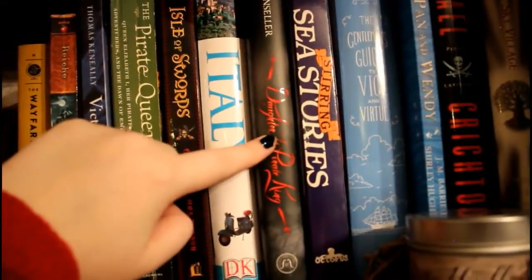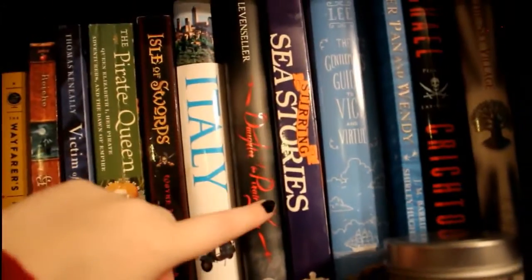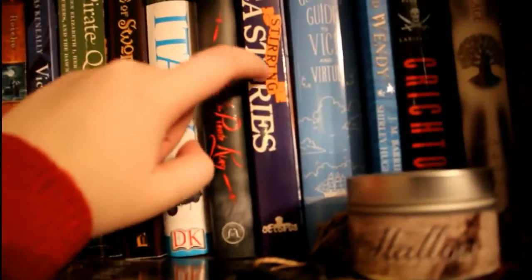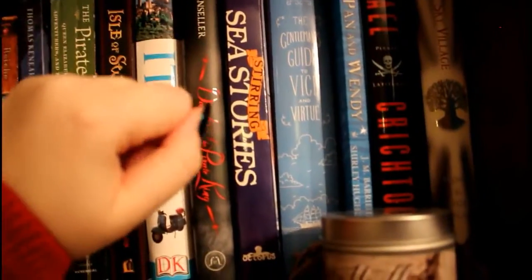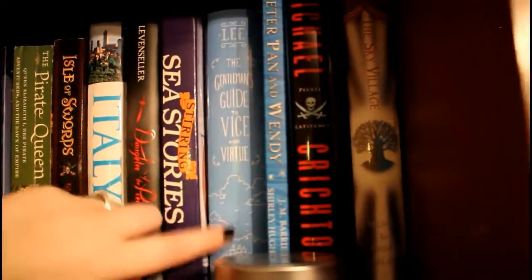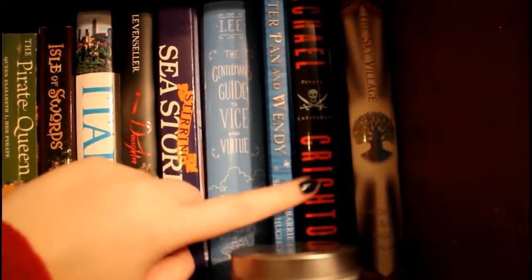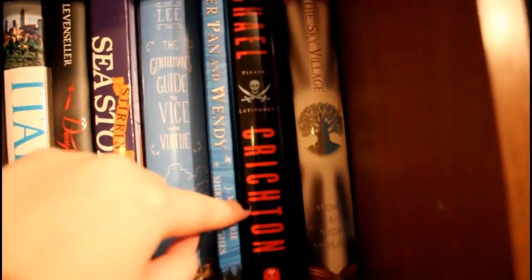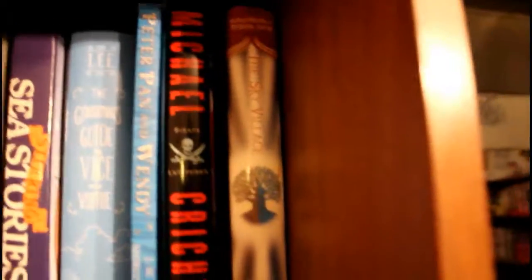And then there's Daughter of the Pirate King by Tricia Levenseller. Amazing book. Still need to get the second one. There's Stirring Sea Stories, which is just a collection of different seafaring, sailing stories. And then we have The Gentleman's Guide to Vice and Virtue, which I still haven't read. Peter Pan and Wendy. This is Pirate Latitudes by Michael Crichton. And then we have The Sky Village.